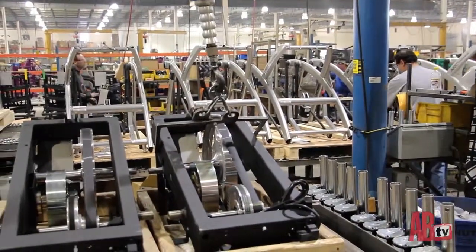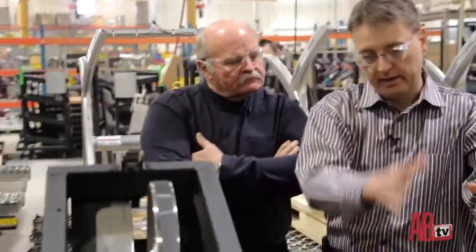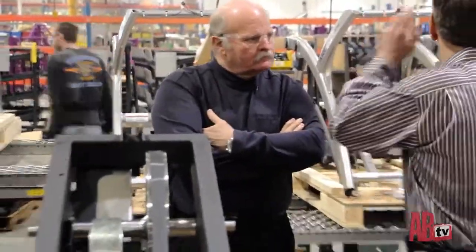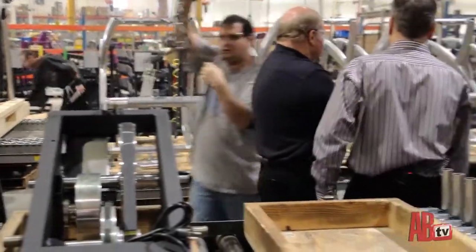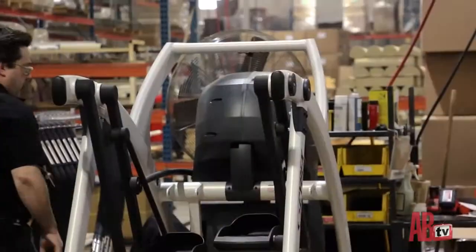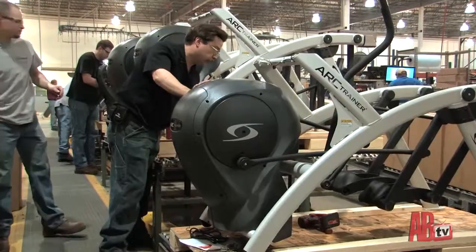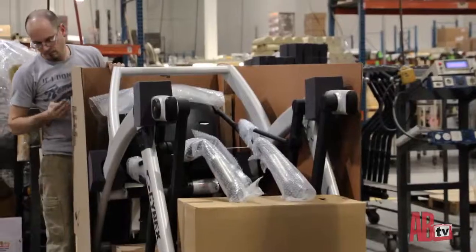Yep, absolutely. They'll take them one by one, first in, first out. So they'll take the one that's closest to this end, up over the top. You can see he just put it onto the arc trainer. He's going to get ready to grab the next one, so let's stay out of his way. He just got done doing the operator test on it, and then we fully assemble them, and we break them down after we test them for shipment.